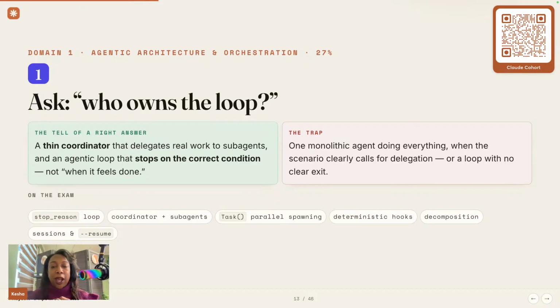And we talked about programmatically using hooks and decomposition and session. So just going into the exam, and even designing systems in the real world, you typically never want one monolithic agent trying to do everything.